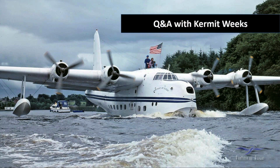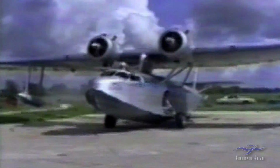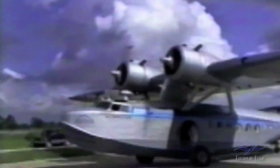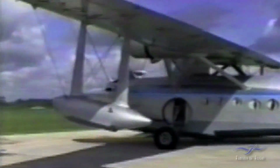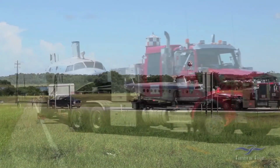And it was interesting. The first time I saw the Howard Hughes airplane was at Oshkosh. I remember it was either 1994 or 1995. I remember seeing that airplane, and I got a chance to go through it. I made a mental note, and I thought, oh my God, one day I would love to end up with that airplane. Lo and behold, it's in Florida.